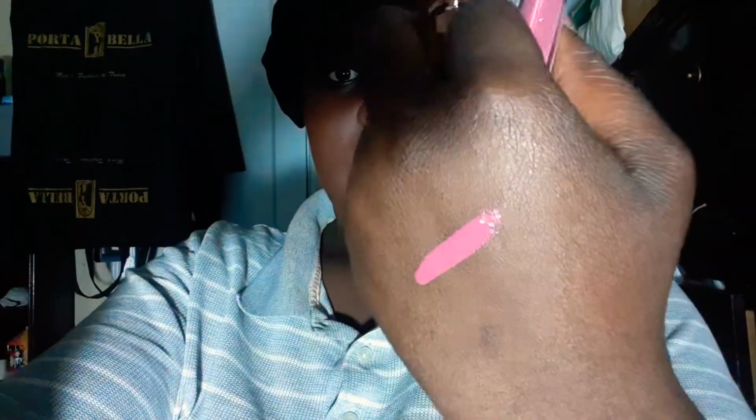So I just put on my MAC Bullet Lipstick in, what is it? Antique Velvet? Yep, Antique Velvet. And now I'm going to top it with this gloss. So here's what the applicator looks like. It has like a little hole and stuff in it. And this is what the color looks like.